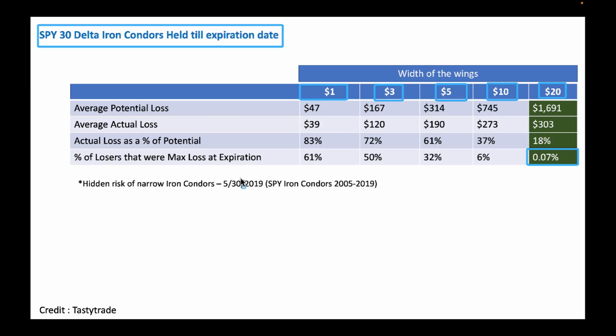They have looked at 2005 to 2019. It's a great sample size, as you can see here. The moment you go into lower width of wings here, $1 wide wing, look, we are making a lot of loss here. The percentage of losers were high, and look, even $3 is not great. And as you go into $5 wide, it's pretty good. $6 wide, I think it's probably a typo. Look, $6 wide is just 6%, the percentage of loss. But look at $20 wide. I recommend you to stay at either $10 wide or $20 wide.